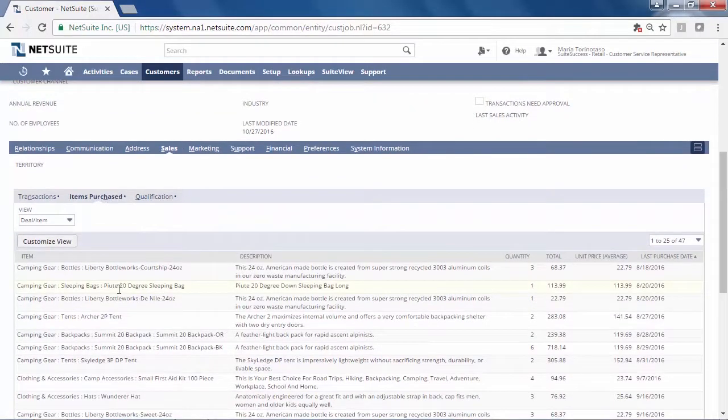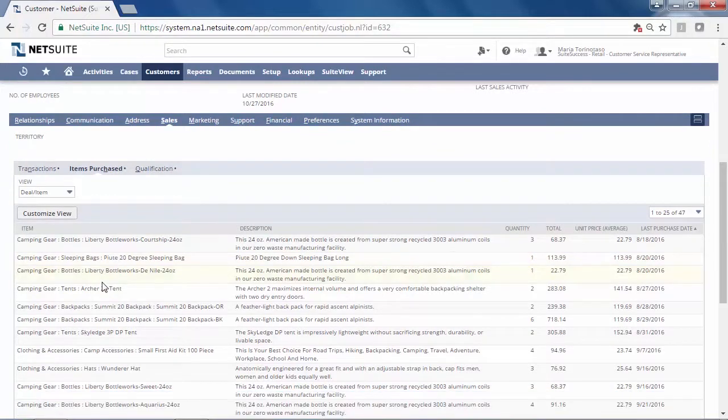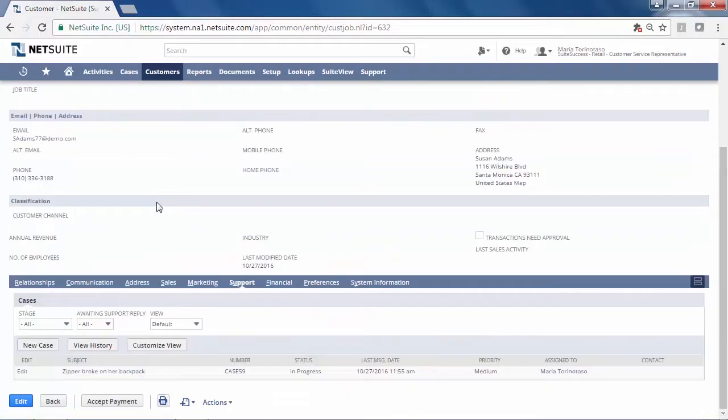All of this information can help customer service reps provide the best possible service if Susan ever calls with a question. So from the same screen, we can click on the Support menu option to view any existing or prior customer service cases that were opened by Susan. Here we can see a service case that's in progress regarding a broken zipper on a backpack that Susan previously ordered. Our customer service rep now has access to all the information they'll need to resolve this problem for Susan to keep her as a satisfied customer.